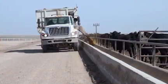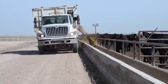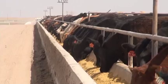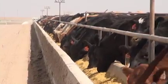One thing about Pokey that's a little different, unique than a lot of feed yards today is 90% of the cattle here are owned by someone else. So we don't have as much influence of what we take in and feed as we did 15 or 18 years ago.